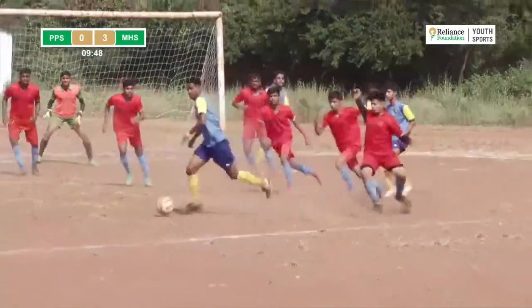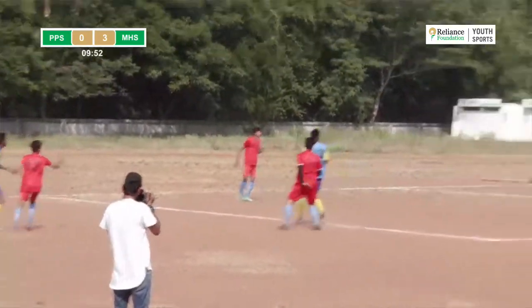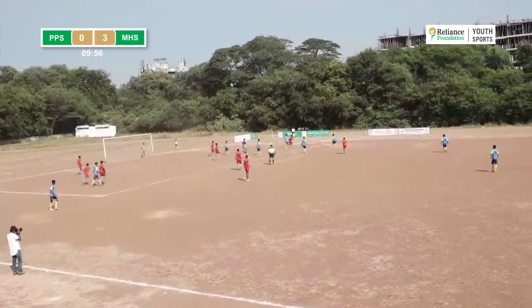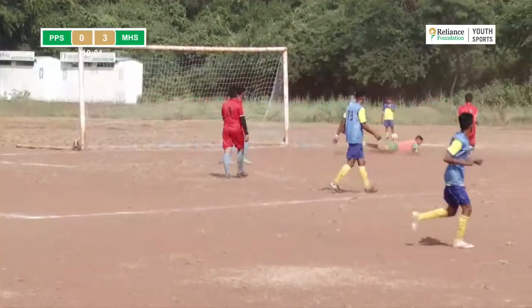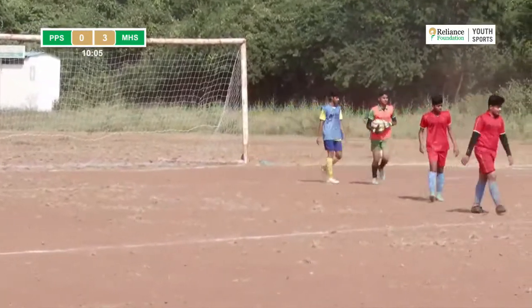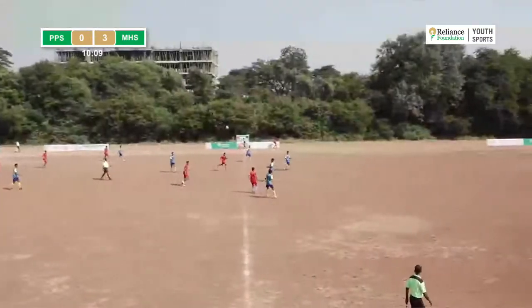Nobody's on the ball. He can go for a shot, trying to find some path, finding his number 5 over there. A cross comes in. Will the goalkeeper be rushing for it? No, the ball is just left alone. None of the Panhala players are going for the ball. The ball's coming through and it goes to the goalkeeper, but the goalkeeper nearly fumbles and the ball comes back to him.